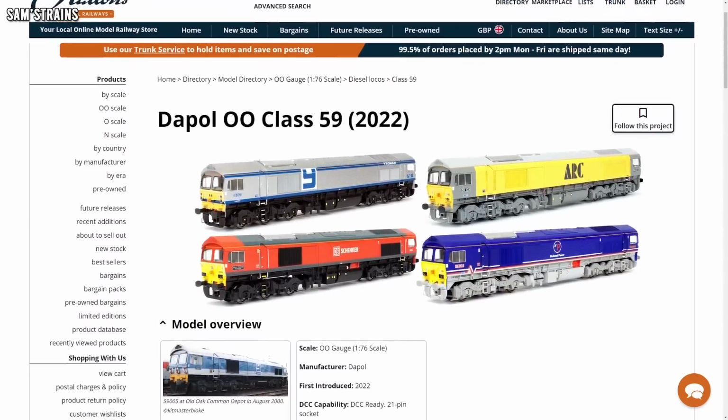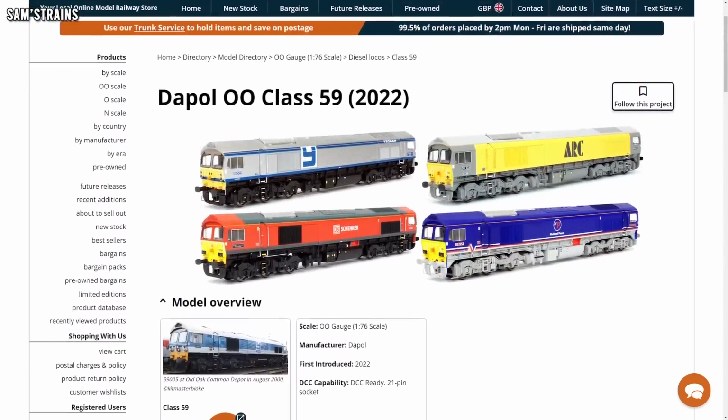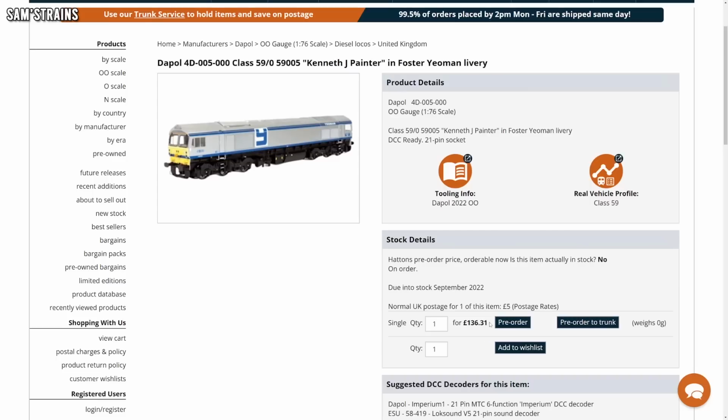Dapol are apparently also about to make another major new release, and that is the Class 59. This is supposed to be arriving at the shops in September, and these are priced at just £136.31 for the DCC ready version. That's very inexpensive when you consider all of the features that Dapol are offering here.